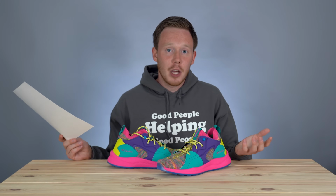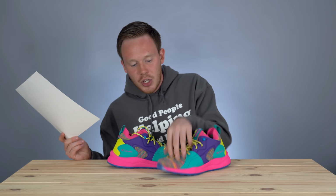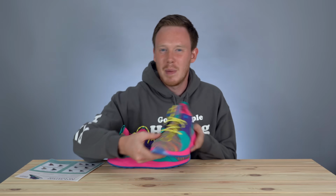It did feel good on foot. I had no issues with the knit at all. It was very comfortable. Not as stretchy as some of the other knits on the market, but again, when you're hiking, I don't think you want like a really sock-like feeling shoe. You want something that gives you some support, and I feel like that's important, especially if you're making lateral movement. So it's exactly what I would expect.